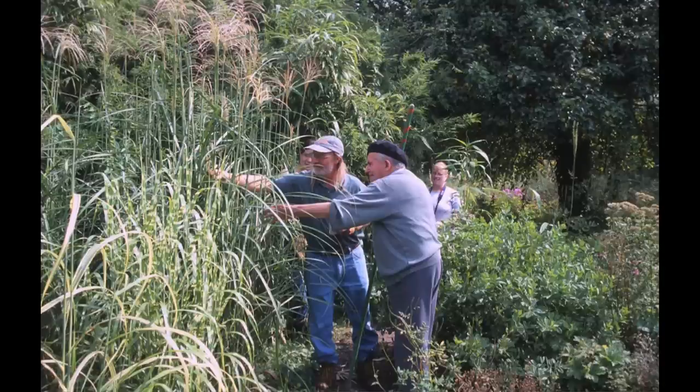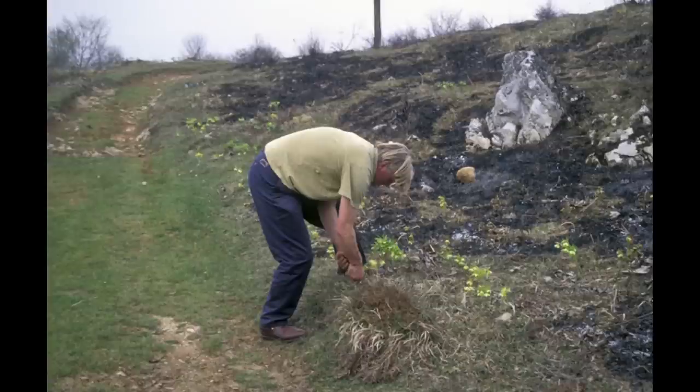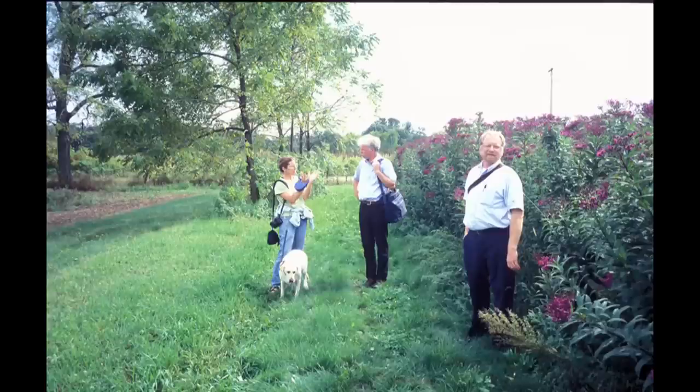When he started writing about him in Country Life as well, we met a lot of famous nurserymen in Germany. This is Ernst Pagels, the one who invented the new Miscanthus. I'm digging out hellebores in Yugoslavia before the war came. We visited meadows just to get an idea, and we discovered a lot of meadow plants were good garden plants, and that's why plantings looked more wild.